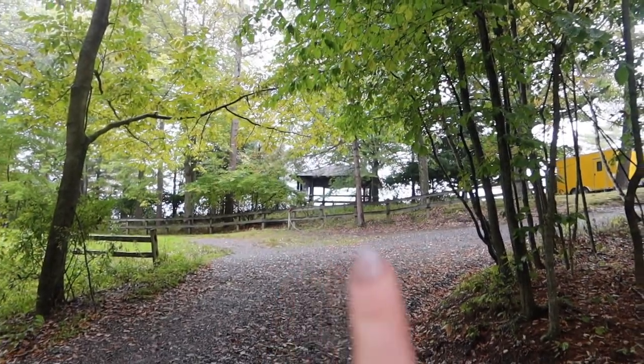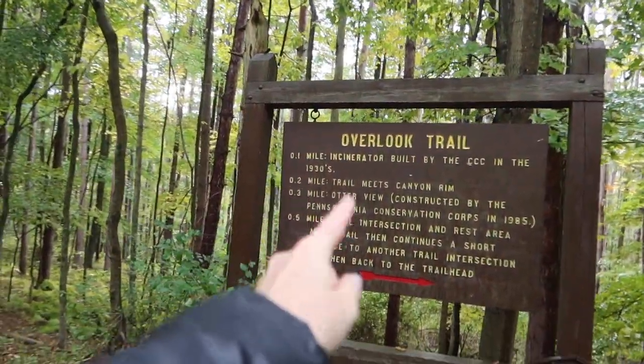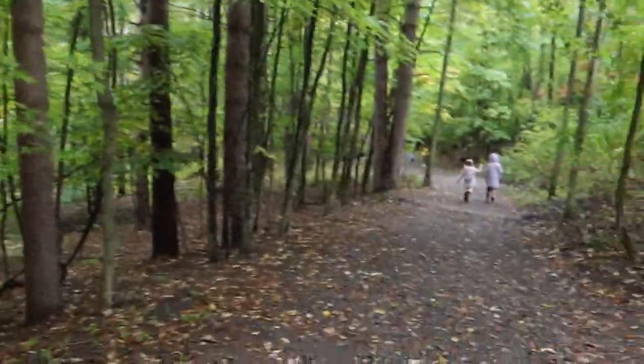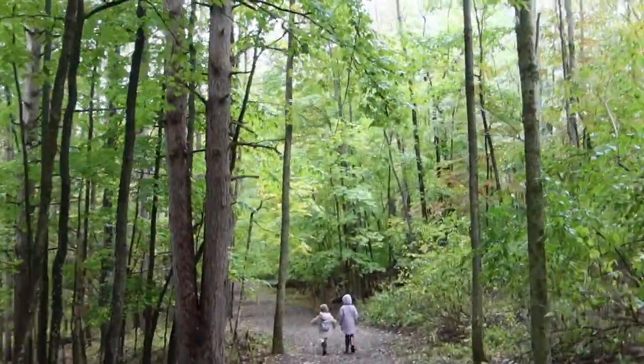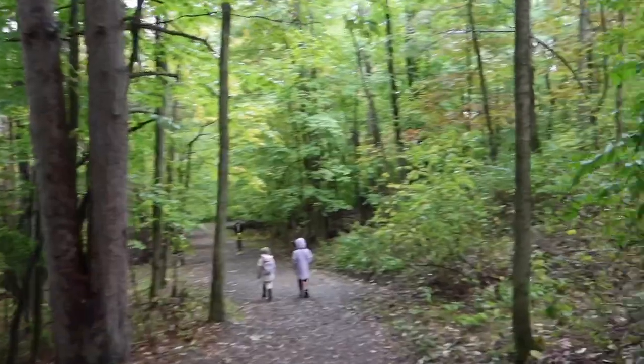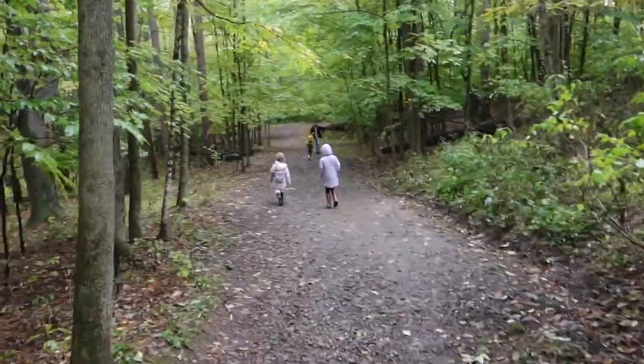We just came from there, went around, and then we're gonna take the overlook trail. It says in 0.2 miles, the trail meets Canyon Rim, and we're just gonna walk to there, check it out, and then head back up and probably go back. But it is just absolutely gorgeous here. It's a little colder, especially when it's rainy, but it is so worth it in my opinion.